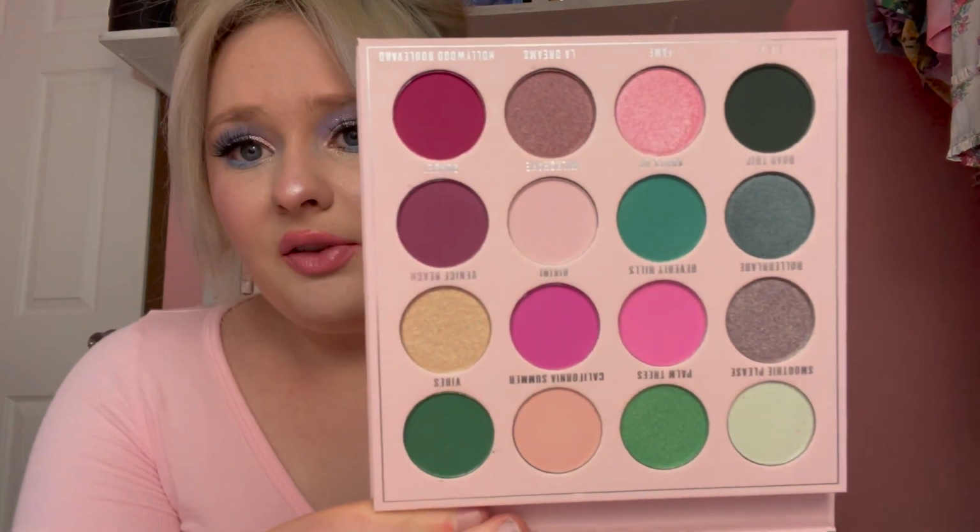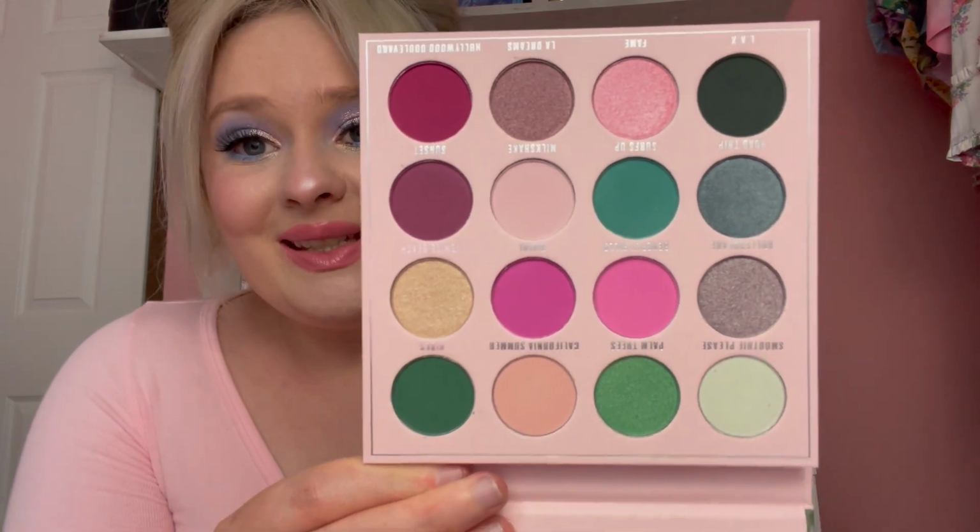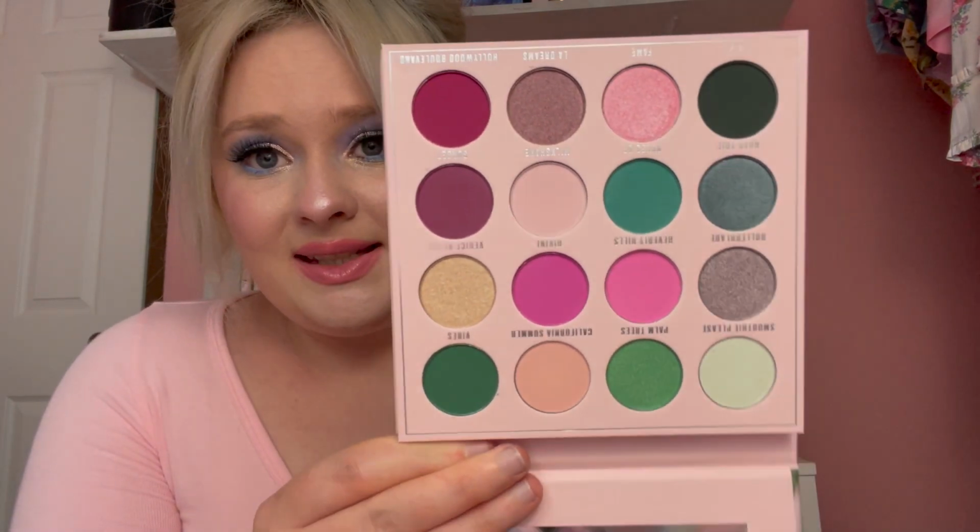Also from TJ Maxx, I found this, and I think I got it for $4. This is Makeup Obsession, and I think that is a brand that Makeup Revolution is over. It's their other brand, if I'm not mistaken. This is the LA Dreams palette, and this is what it looks like. And here's what the shades look like. This just looked really pretty, and for $4, I wanted to try it. Again, I found this at TJ Maxx.